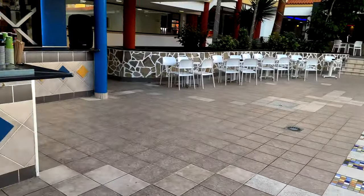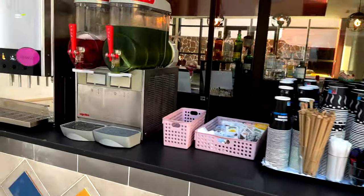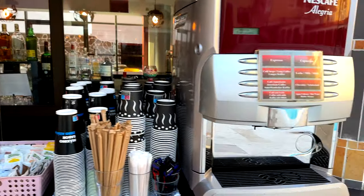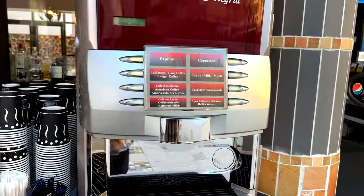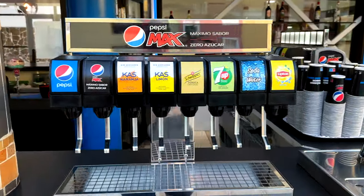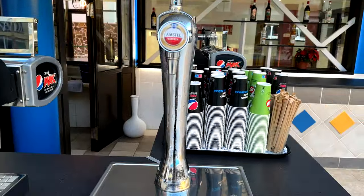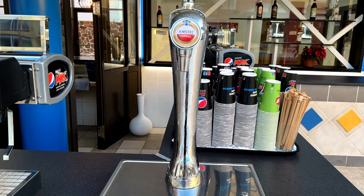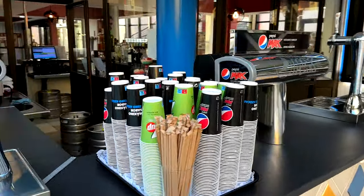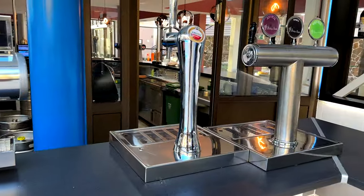All-inclusive, you have a couple of self-service stations. Over here you have your fruit juices, slush, various coffees, chocolates, hot water, cokes, etc. And pour yourself as much beer as you like during the day. There's a couple that you need the bar staff.